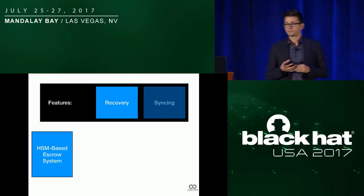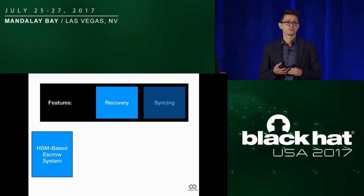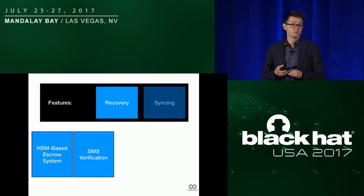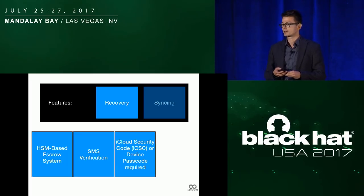So the recovery is based on an HSM escrow system. The HSM is there to prevent brute force attacks and people accessing the data too much, trying to pull off different schemes. There's also SMS verification. It seems there have been some problems in general with SMS. Now that two-factor is becoming very popular, attackers have been looking at SMS, but it's still a good additional measure because it increases the cost of an attack.